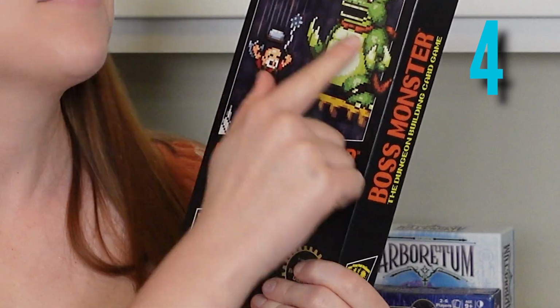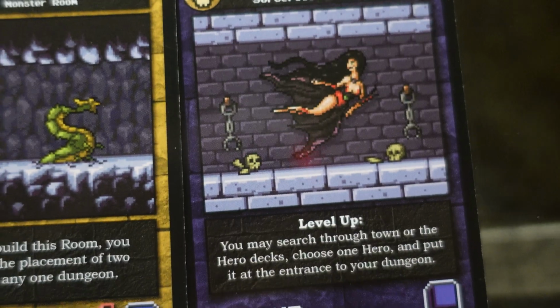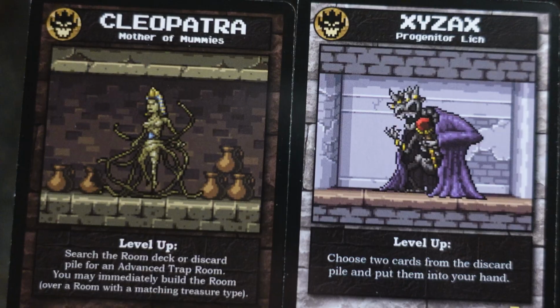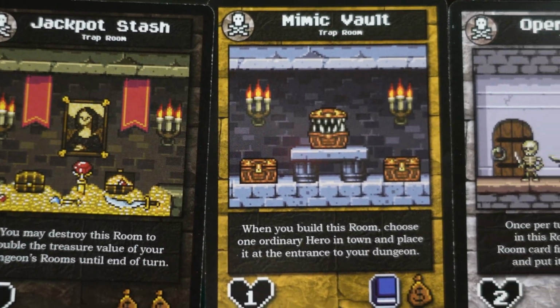Now just check out how pixelated it looks. The theme is of an old pixelated video game, and I just kind of love the aesthetic that gives. But beyond that, you are playing as an evil boss monster in your own dungeon. All of your opponents have dungeons as well and are playing as different bosses that you are basically randomly given at the beginning of the game. And you create dungeons using trap rooms and monster rooms.